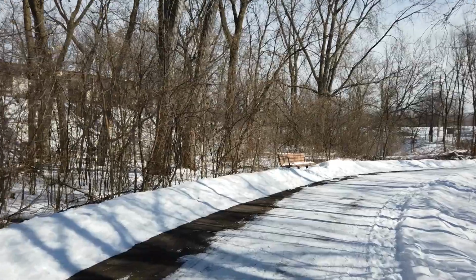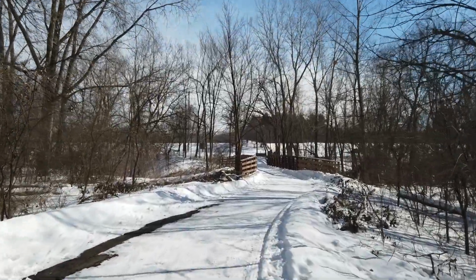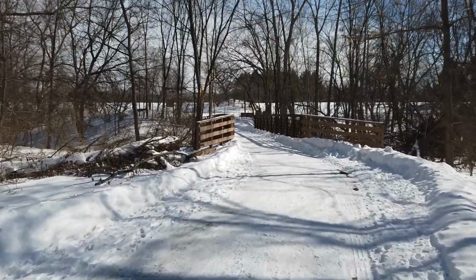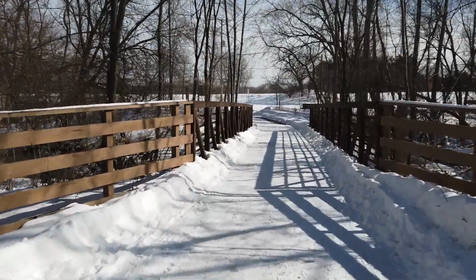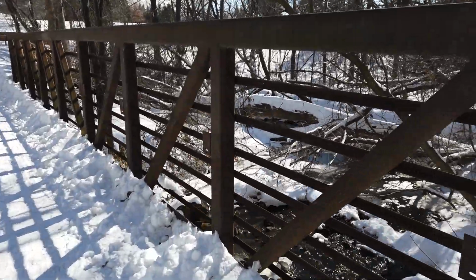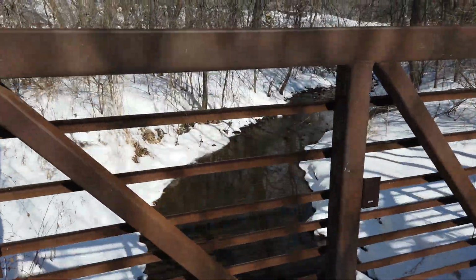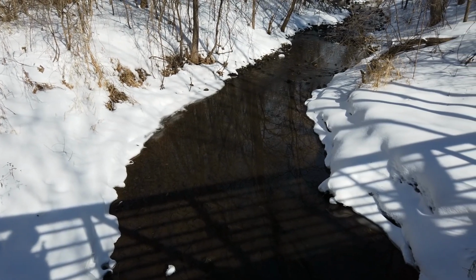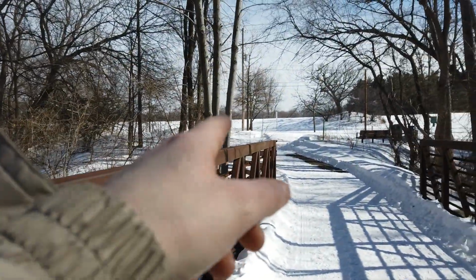Got another bench. This one's really close to the entrance. Oh, and there's another bench right at the entrance of this trail, right on the other side of the bridge. Here's the creek again. Battle Creek, if I didn't mention that, we're in Battle Creek Regional Park, but this creek is also called Battle Creek.